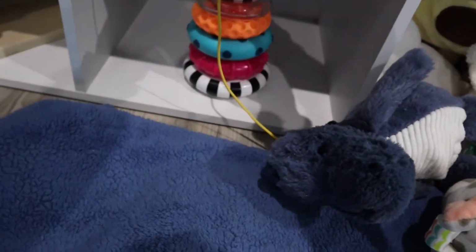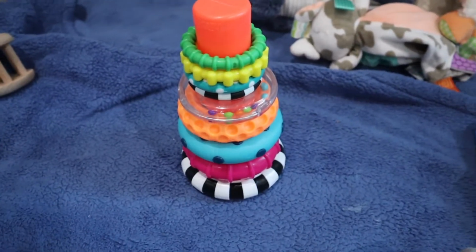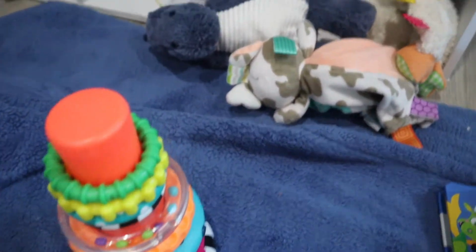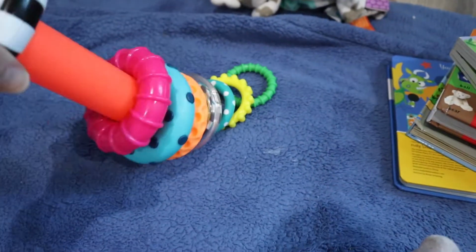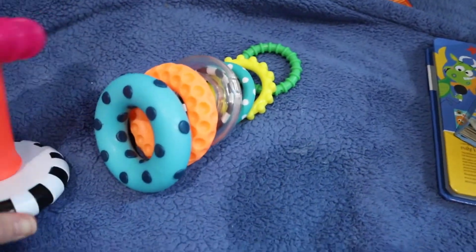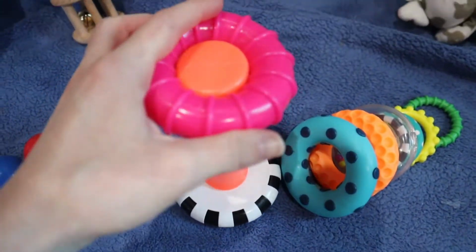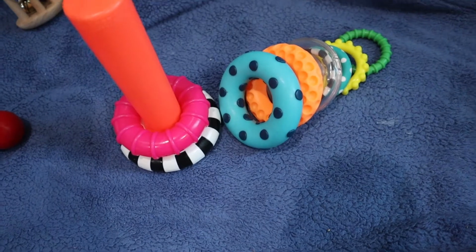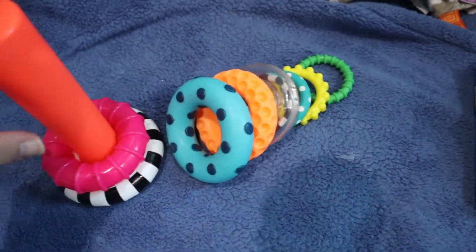Then we have this cute little stacker toy. He didn't play with this like you traditionally would when he first got it, obviously, because he was only 8 months old. So anyways, he would just take this and dump everything out. But now he is starting to stack them, which is really cool to see him learn that new skill.